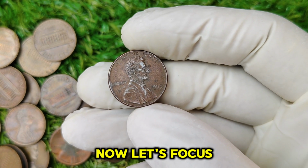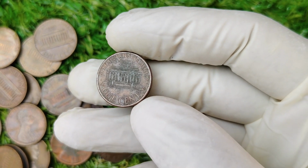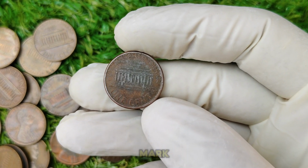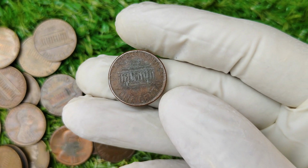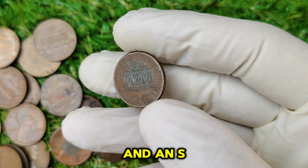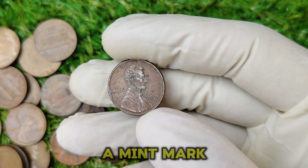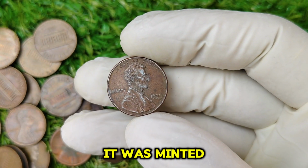Now, let's focus on the unique feature of the 1995 no mint mark Lincoln penny. Typically, U.S. coins have a mint mark that indicates where they were minted. For example, a D means the coin was minted in Denver, and an S indicates San Francisco. However, if a coin doesn't have a mint mark, that usually means it was minted in Philadelphia.